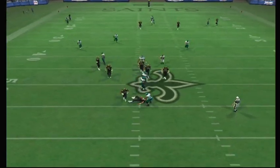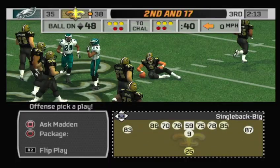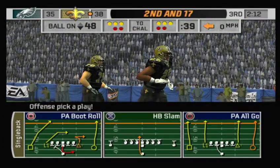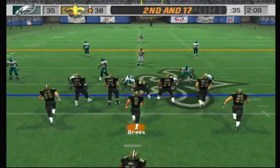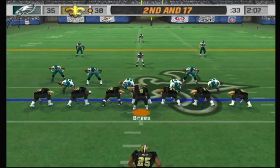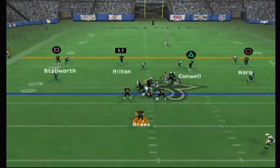Pressure. That can happen when you send a cornerback. He's got to have the speed to get there. Otherwise, it could be disaster. On the 48-yard line, the Eagles come out in a nickel pack.